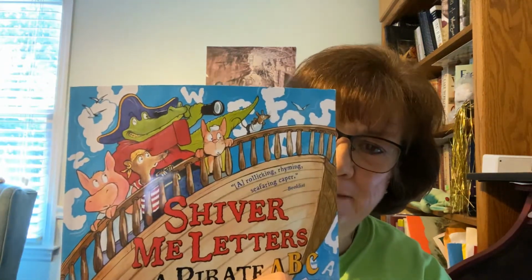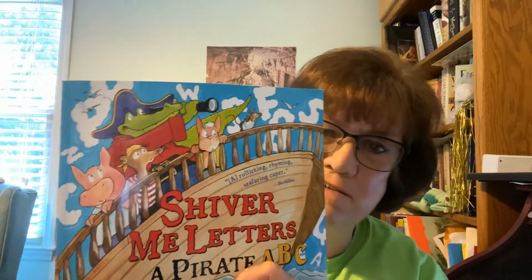Today's book is Shiver Me Letters. It's a pirate ABC, written by June Sobel and illustrated by Henry Cole. Let's look at the pictures on the cover. What do you see? I see different animals dressed up as pirates. This is one of my favorite books, too. I have a lot of favorite books, but this one's really fun to read. I like reading this one to my class.